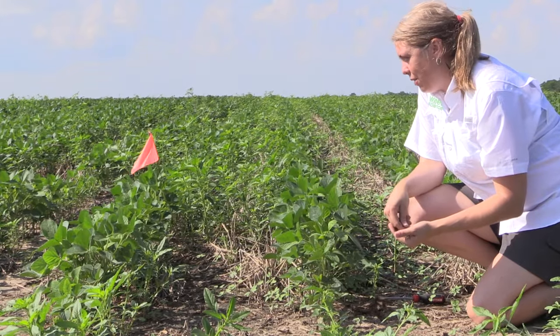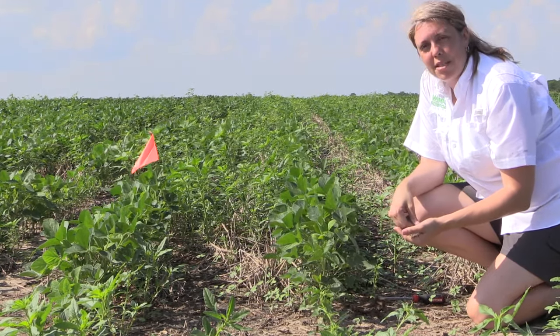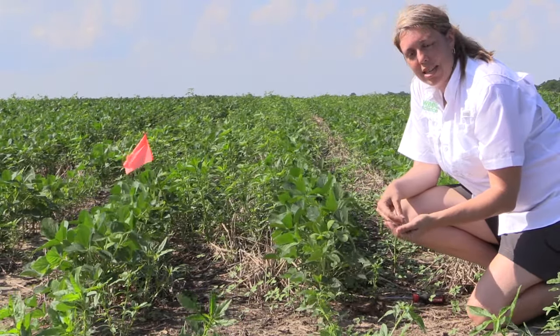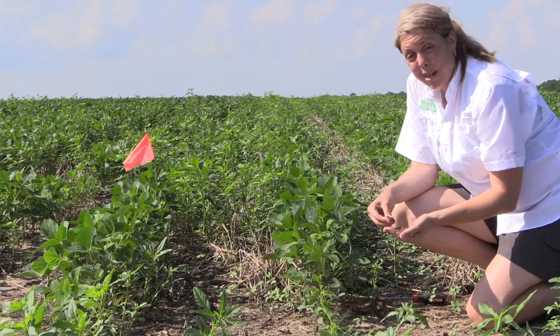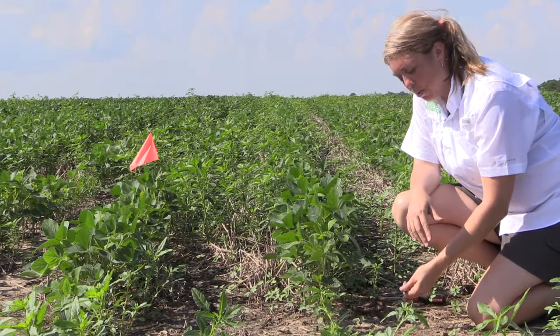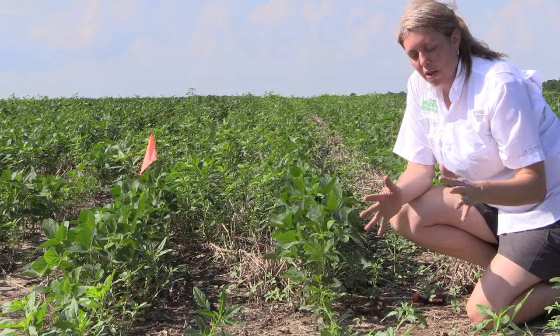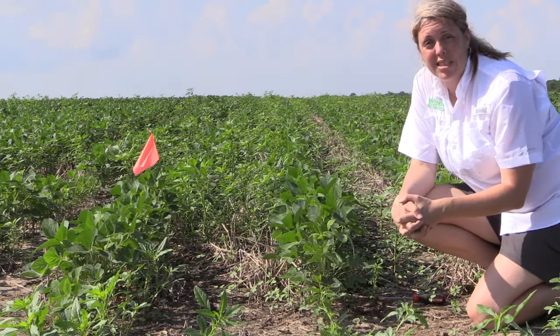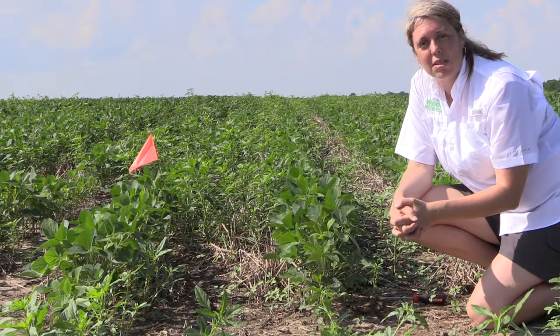And so in this field, what we know we have, based on previous research, is we have a lot of morning glory and a lot of waterhemp seed in our soil seed bank. The best way to tell what your soil seed bank consists of is by taking soil cores, and we tend to grow ours out in a tray just to see what's there and get a count on what is in our soil seed bank.